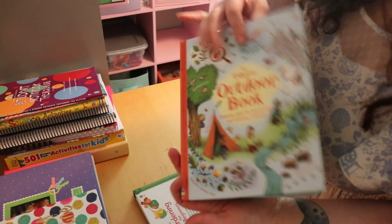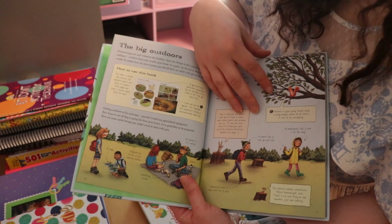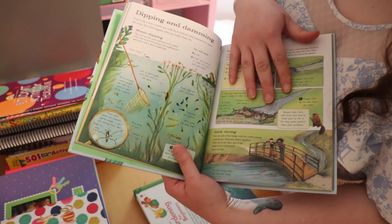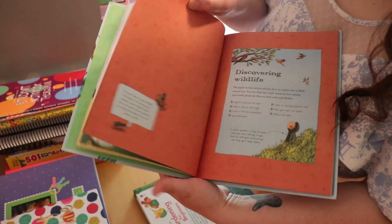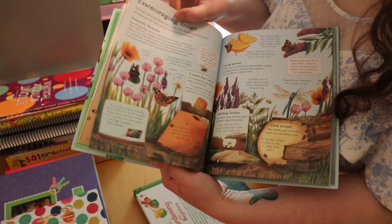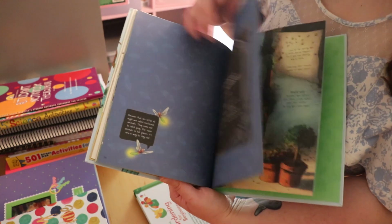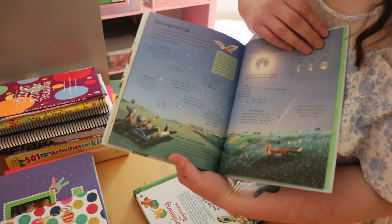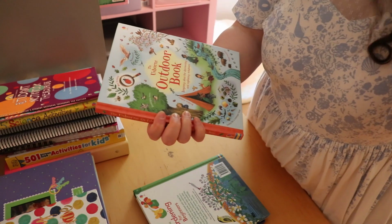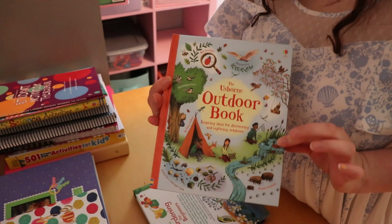This book is really cool. So it has all kinds of activities you can do outside. It tells you how to be safe, of course. And right here where you can make a raft, how you catch things, how to track footprints, different kinds of bugs. It has a lot of different stuff in there. Oh, and then they have nighttime stuff, which is kind of cool. Tells you all the constellations, stargazing, all kinds of stuff in this book. I really highly recommend this book. Athena is a little young for it. I'm trying to see. It doesn't say an age. And I guess you could make it easier for the younger kids.